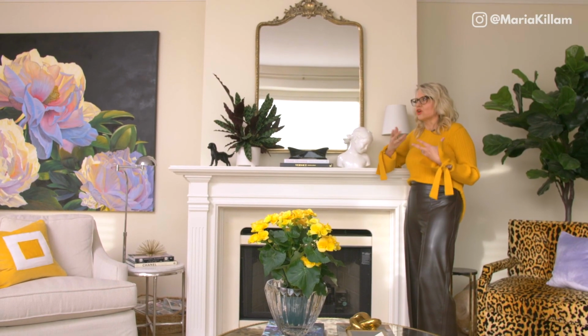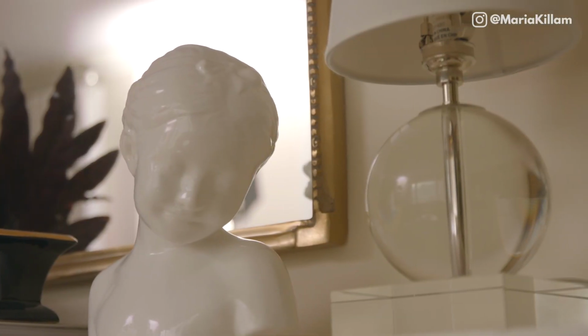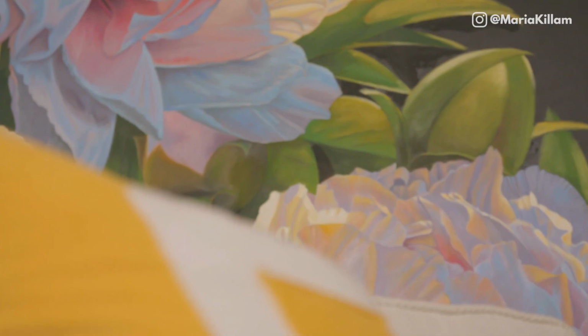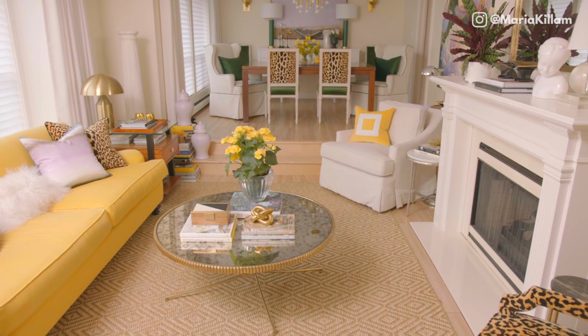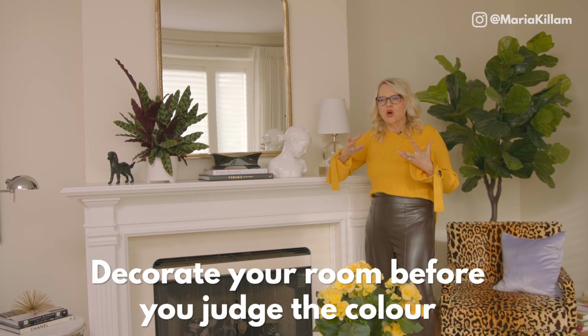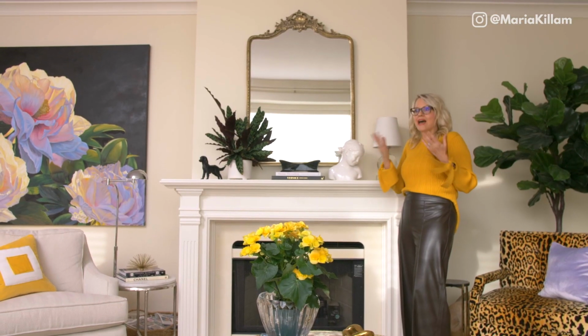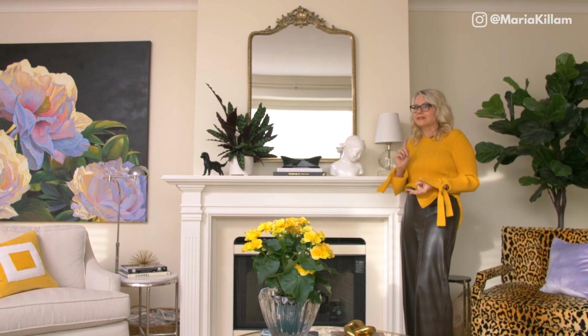And the thing that you'll notice about this room also is that there are so many different elements to look at. So it distracts the eye. A lot of times people get really focused on, oh, I think this color's wrong or that color's wrong, but that's because the room doesn't have enough yet. You need lamps, you need accessories.